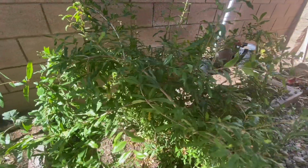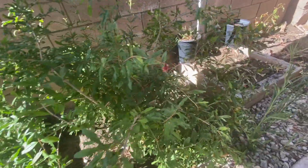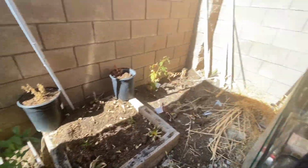And my pomegranate tree still seems to be doing okay. The pomegranate is right there. There's only 2 of them on here. There's one there, and there's one right there, if you can see it. This bed, struggling. Those over there, struggling.